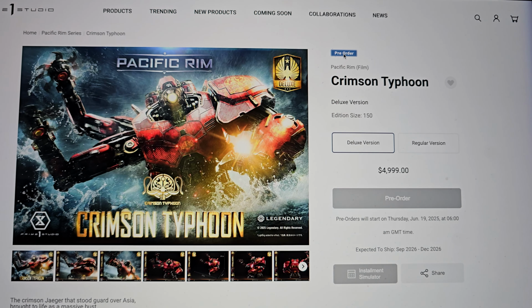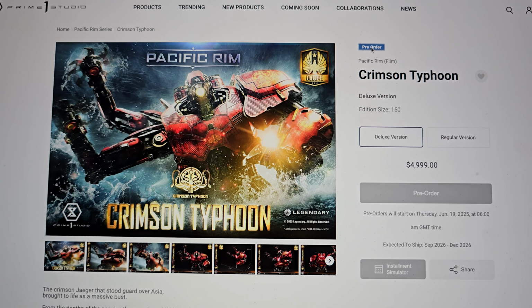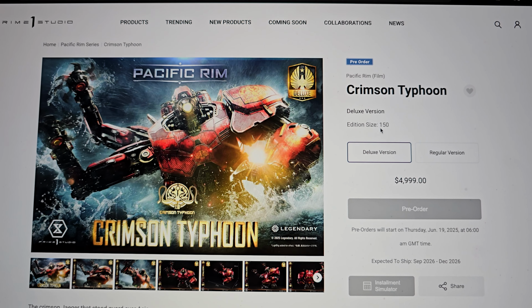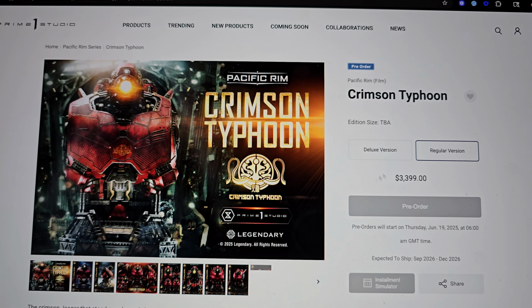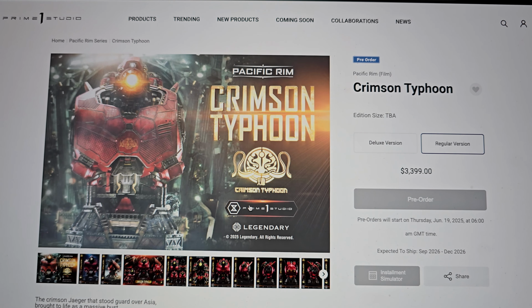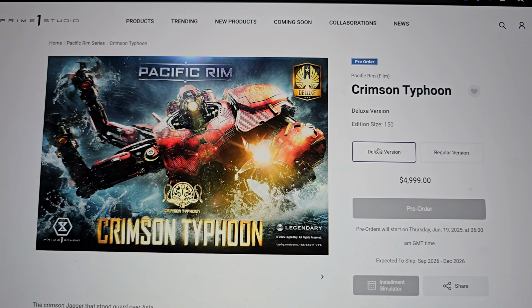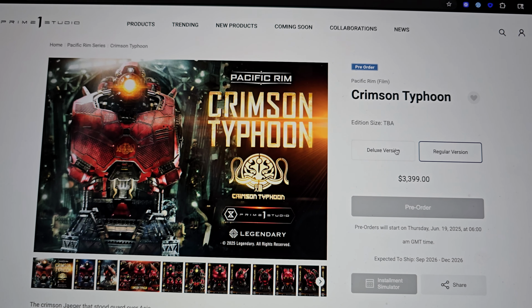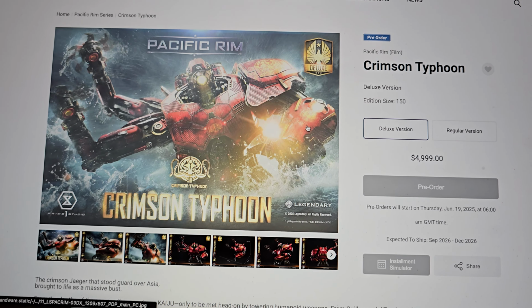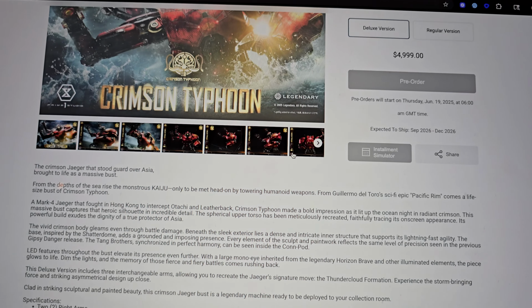Just want to make a short video on the new Pacific Rim bust, Crimson Typhoon. Looks like there's 150 of the deluxe, and the regular is $33.99 TBA, but probably less than 50 is my guess. Obviously, for this one you've got to go with the deluxe. I know it's like $1,600 more, but it's 1,000% worth it. I don't know who in their right mind would even buy a regular.